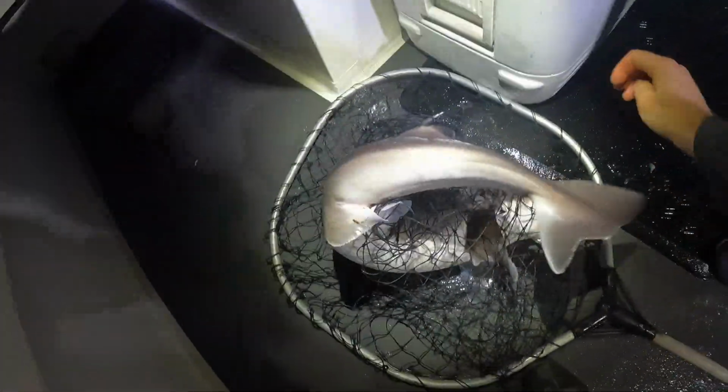So let's just get the net. Oh, on the flood, so I grab it. Nice size spur, that one. It's a big one. Pregnant. Yeah. That's a good spur.